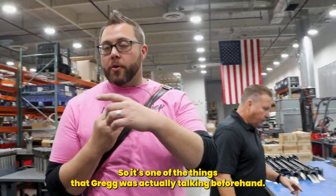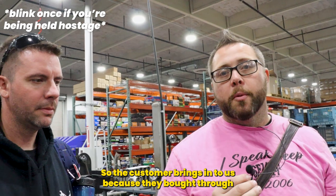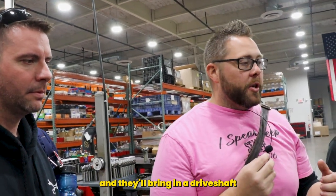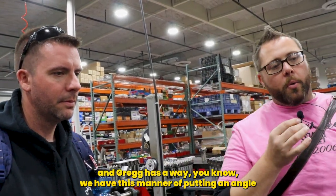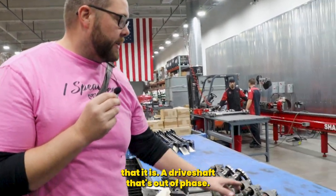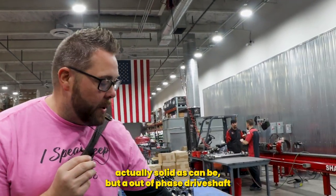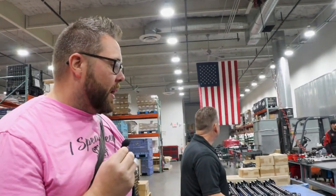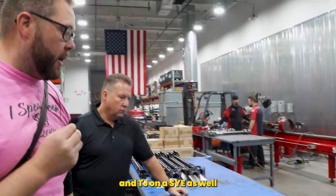It was one of the things Greg was talking about beforehand. We're often replacing brand new drive shafts that a customer brings in because they bought them through some type of economy box retailer, and quite often the new drive shaft is actually out of phase. Greg has a way of putting an angle finder on there and determining how many degrees out of phase it is. A drive shaft that's out of phase will have a severe rock from side to side. This is solid as can be, but an out of phase drive shaft will be like an uneven rocking chair. So again, a YJ rear on an SYE, a TJ Rubicon, and a TJ on an SYE as well.